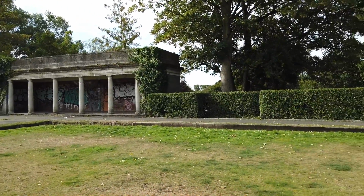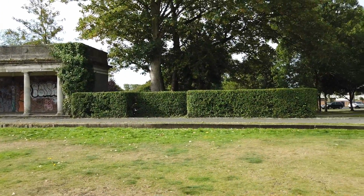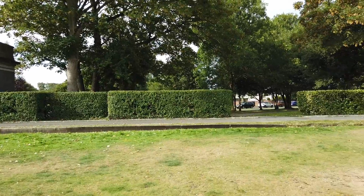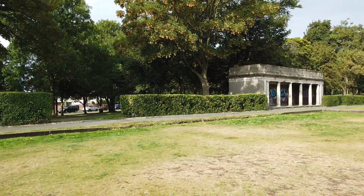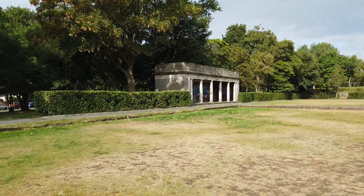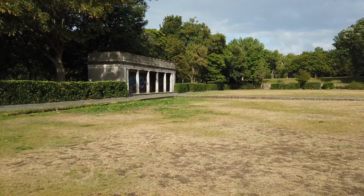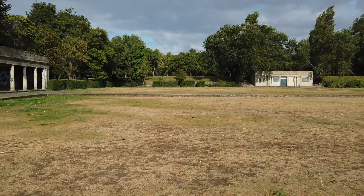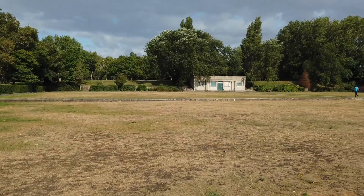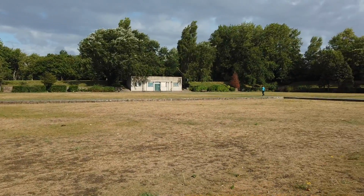Now, if they do turn them into a car park, I'm thinking, should they just concrete it all over for an extra couple of hundred car parking spaces? Or maybe they get that membrane, you know, that membrane you can put down, and that way you can keep it as lawns and you can drive on it even when it's wet. What do you think?